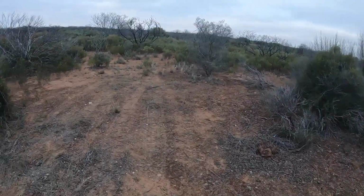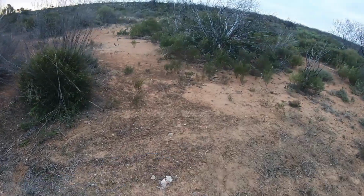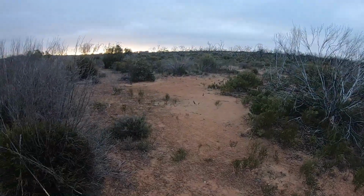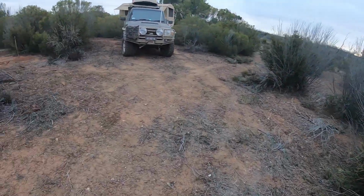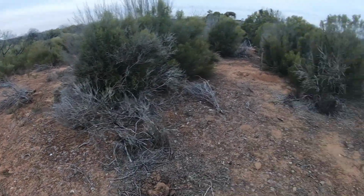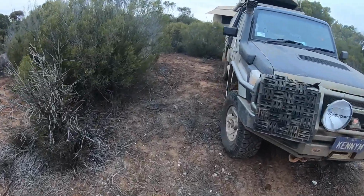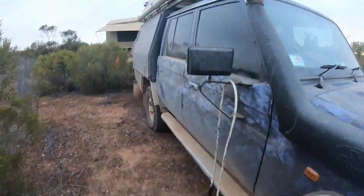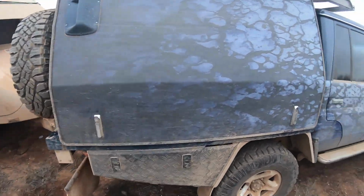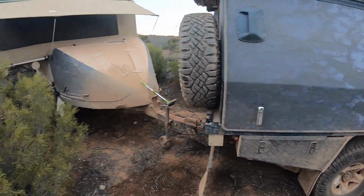And most of this afternoon I spent clearing the track out here, back out to the road. There's a lot of burnt scrub around here, and it's just prime sort of stuff for staking tyres. So it took me about an hour and a half to try and get most of the obvious stuff out.